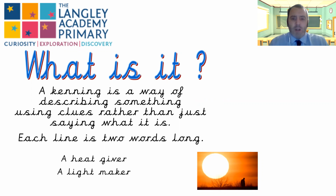So go back to our example on the screen. A heat giver, a light maker. It describes what it does. It gives us heat, certainly does in the summer, maybe not so much at the moment. And it gives us light, and it does that all day long, whether there's clouds or there's no clouds.